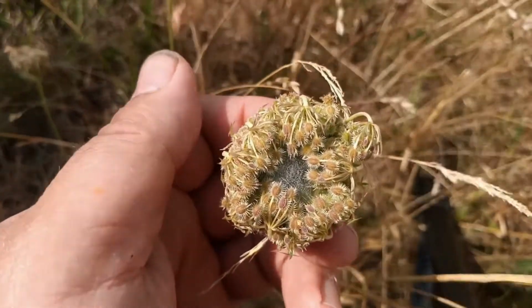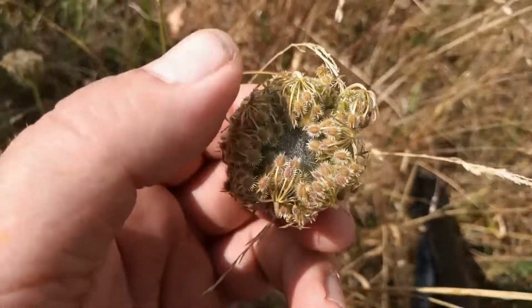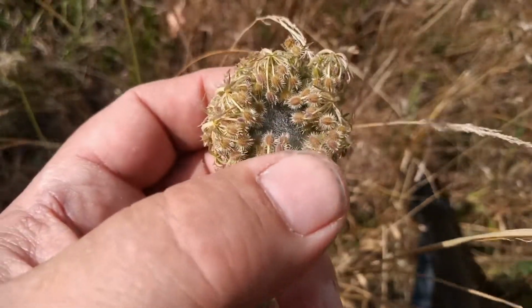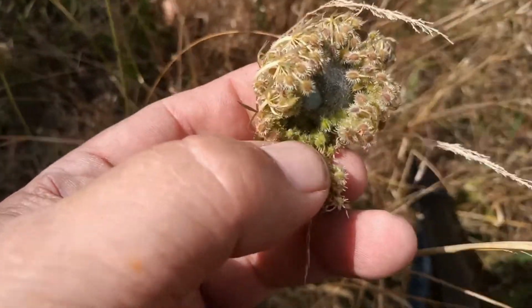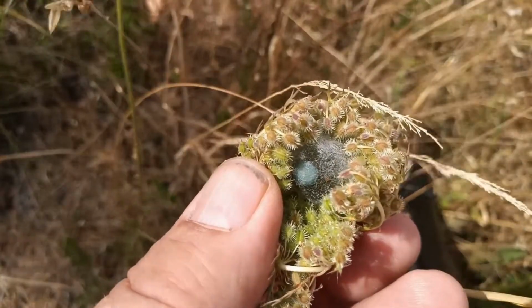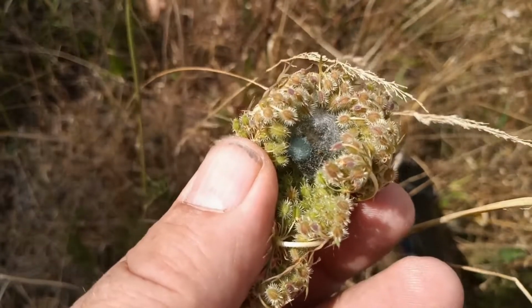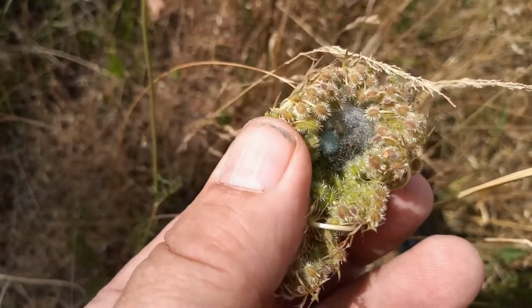Typical signs of Enoplognatha being resident. You can see how the seeds are now developing, and the spider has webbed that over. And if we open this one up, this one has got an egg sac, and there you can see, I don't know whether you can see, a beautiful blue, almost a powder blue egg sac. Now I won't open it up any more. The female you might be able to see moving in there.